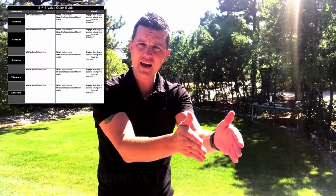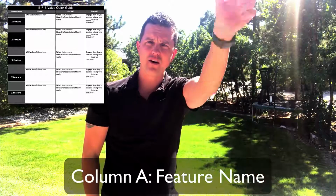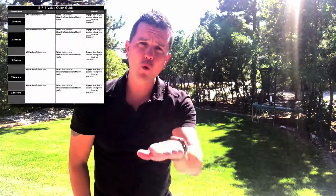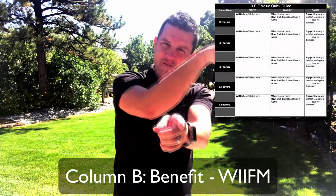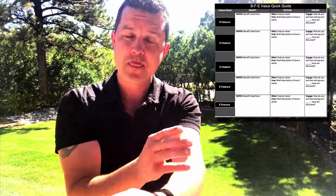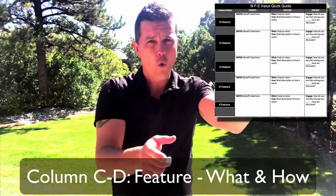In column A, I give the feature. This is what the feature is of my product. Whatever that is, I'm going to list all of my features in column A. Column B is going to be the WIIFM, the why, that benefit. Why does that feature really talk to them? Why does that solve the issue that they just told me about? And then column C is what it is. Again, I'm going to tell what it is.